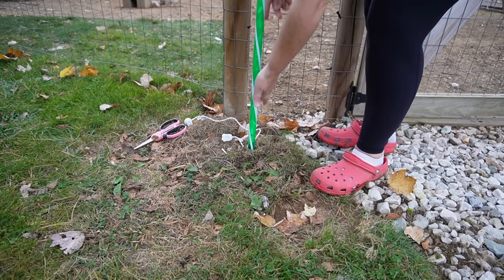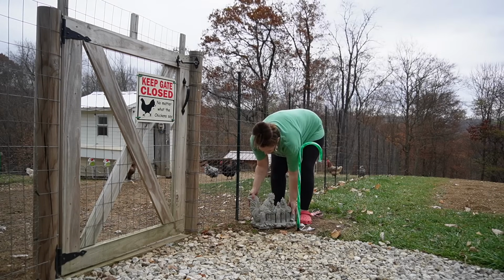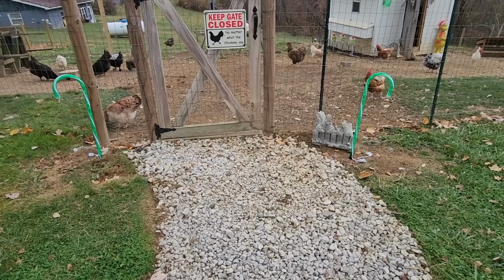Here I am struggling. The struggle was real to put these candy canes down in the ground, but never fear, when hubby came home, he went ahead and took care of all of that, and he took care of setting up all of the extension cords and lights for me as well.